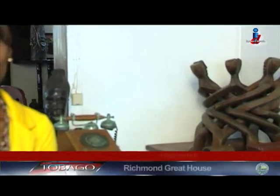The guest annex is located at the back of the main house. In the colonial days, it served as a servant's quarters. It was refurbished in 1998, and it today has three guest units to accommodate short stays.